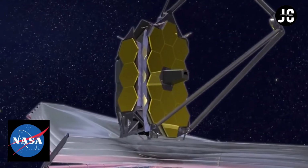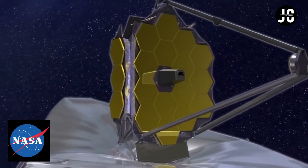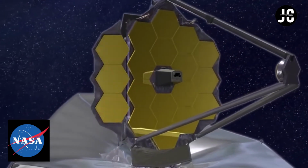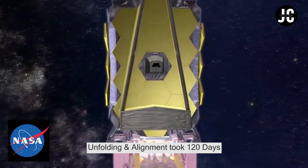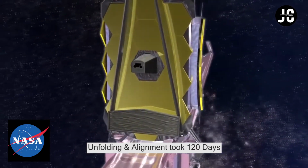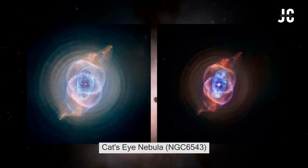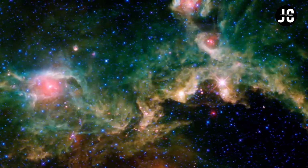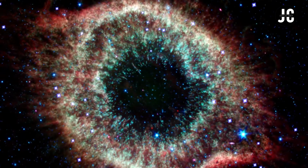The next step for the telescope was to unfold itself in space and align the 18 individual mirrors that make up the observatory's primary mirror. The process of unfolding and alignment of the mirror took approximately 120 days after the launch of the telescope. The new images sent by the James Webb Telescope are much clearer than the images we had earlier. The new, unprecedented look of the deepest space is a stunning improvement over similar images taken by its predecessor, the Hubble Space Telescope.